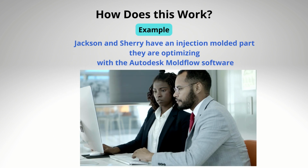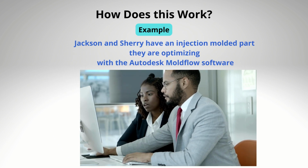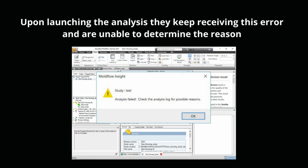Here is an example of how this works. Jackson and Sherry have an injection molded part they are optimizing with the Autodesk Moldflow software. Upon launching the analysis, they keep receiving the error that the analysis failed and are unable to determine the reason.